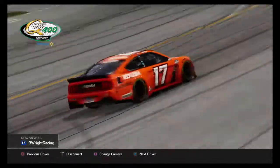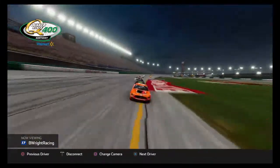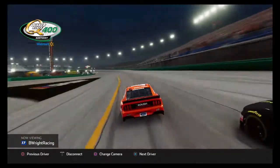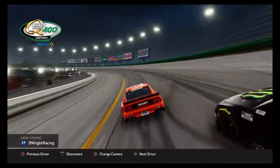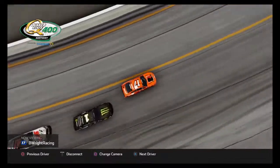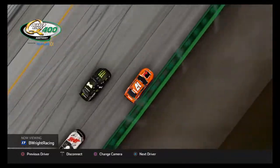Going back on board with the 17 here. The 17 is looking for a good run. He was telling me pre-race that he's very confident at Kentucky. One of his better tracks. In fact, the next 3 races are going to be right in his wheelhouse. But he literally just needs to not make mistakes. And actually, not right there.